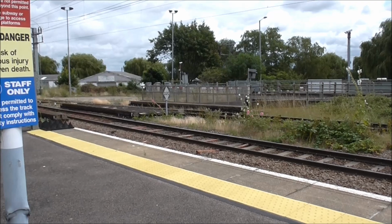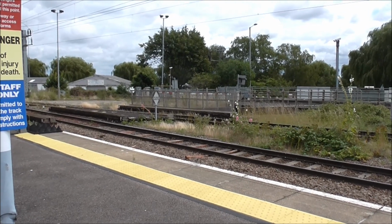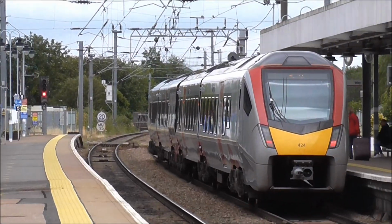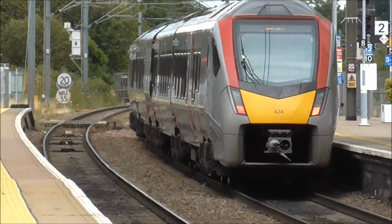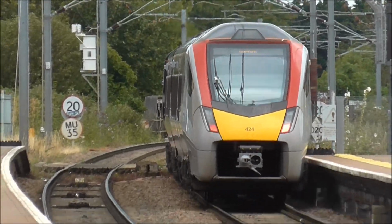176-19 has departed out of platform 1, continuing its journey to Birmingham New Street. It was delayed at Cambridge for a few minutes as it had to wait for a train crew member. 755424 is departing out of platform 2 on its way to Norwich. Off it goes.